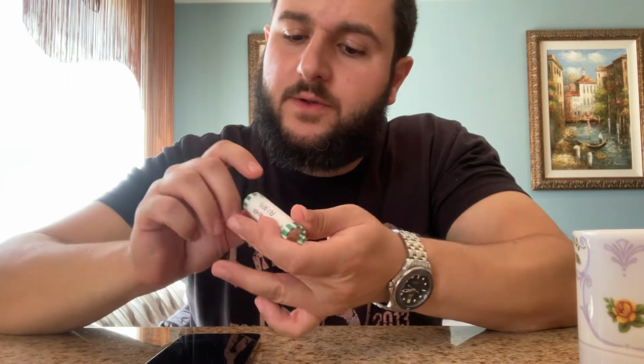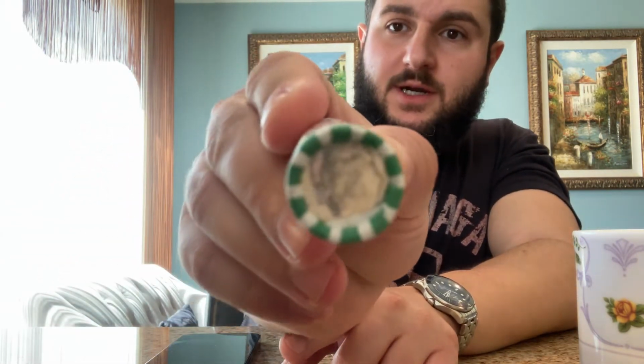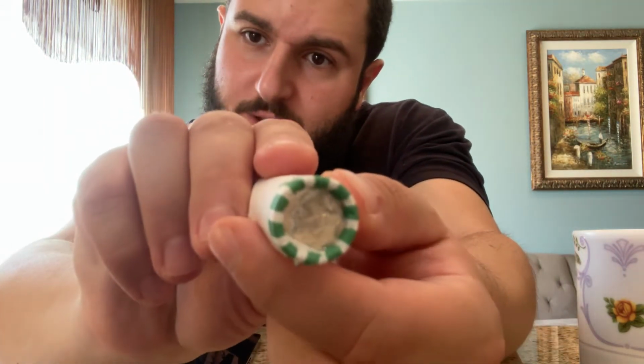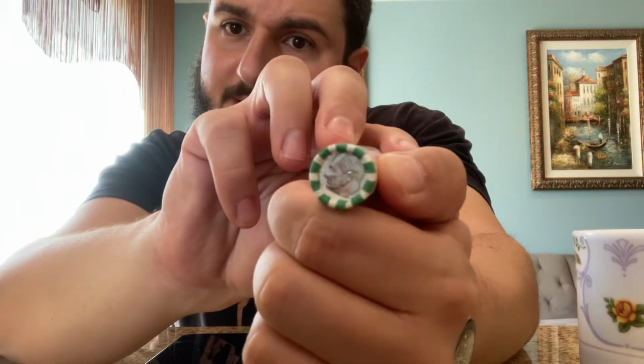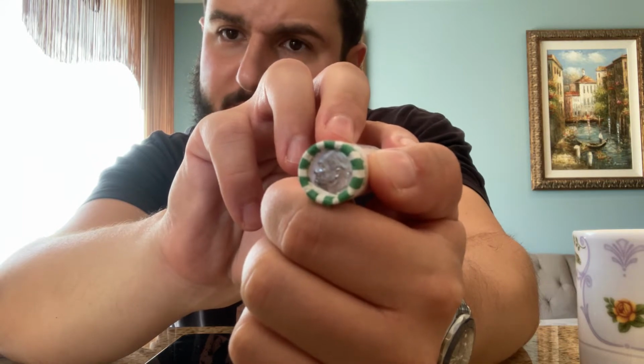Hey everyone, today I'm going to talk about the silver dime, specifically the pre-1965 silver dime, commonly referred to as a junk silver coin, or just junk silver. That's the silver dime. Let's see if I can show it to you here. That's the head. That's the dime. Okay, take a look at that dime.